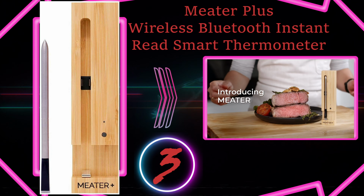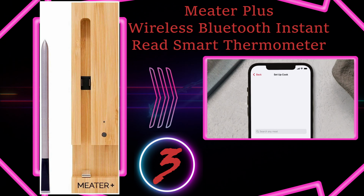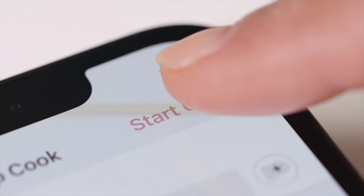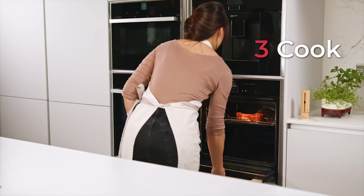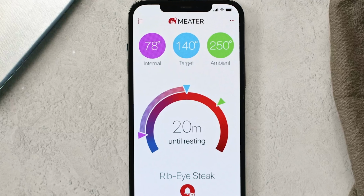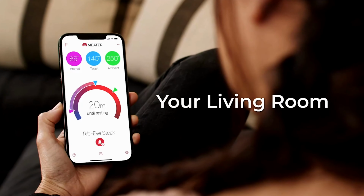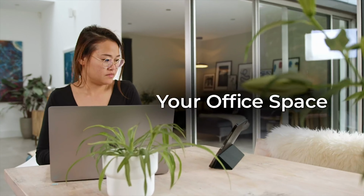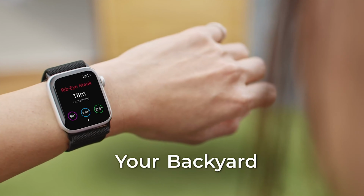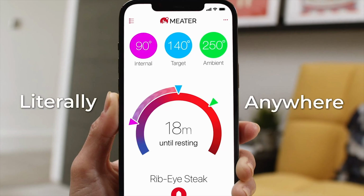Number 3. Meater Plus Wireless Bluetooth Instant Read Smart Thermometer. Every kitchen on the planet needs a trusted instant read thermometer. Sit back and relax while you monitor your cooking progress with the integrated smartphone app. Featuring a 165-foot wireless Bluetooth range, the Meater Plus Bluetooth Smart Thermometer from Traeger Grills is actually 2 thermometers in one. The wireless battery-powered probe monitors both the internal cooking temperature of meat or the dish you're cooking, but also the ambient air temperature surrounding your food.